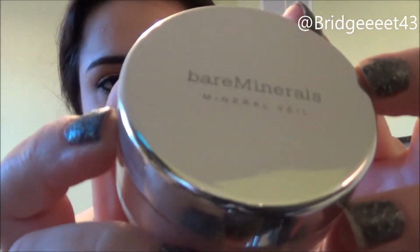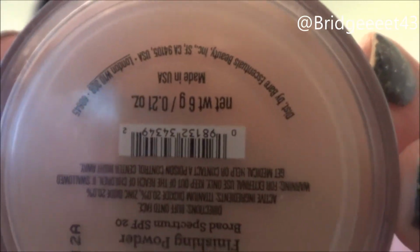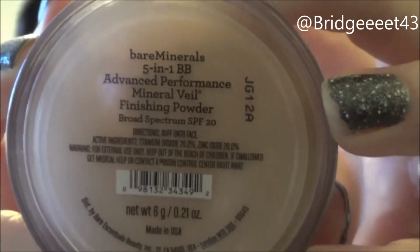Okay, again, same with the packaging. And here's the back. Oops, upside down. Sorry about that. Okay, I want to show you. Same deal with the sifter. This one's a little tougher to open.